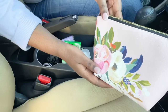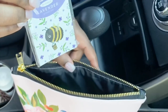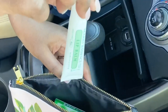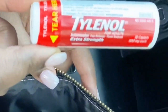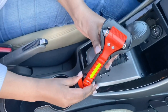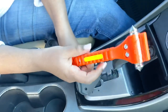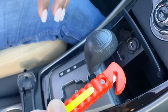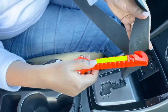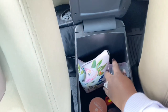In this cosmetics bag, I'm adding mints, gum, two single-use paper soaps, hand lotion, lip balm, hair bands, Tylenol, and I'll put the bag in the glove box for easy access. This emergency glass breaker is a must-have if you are in a situation where you need to break your window. And also, if you're stuck, you can use it to cut your seatbelt, so it comes very handy. This mini compact umbrella is perfect to fit the glove box.